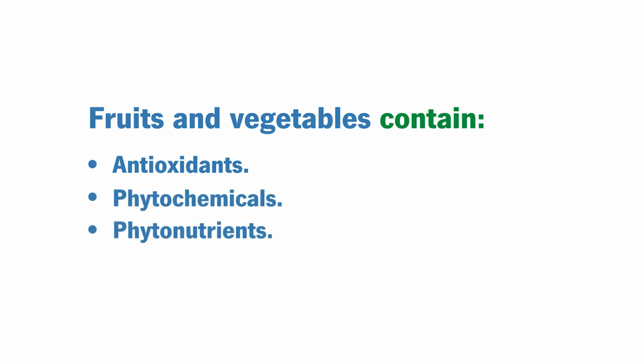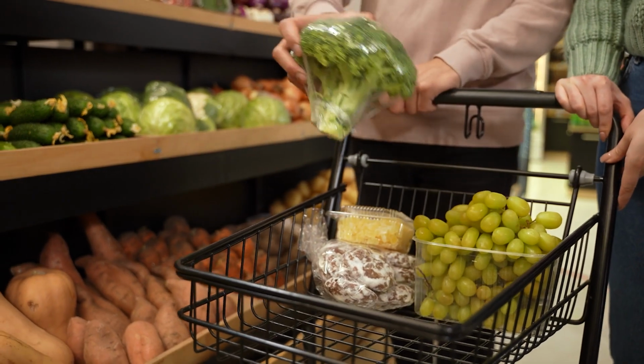Foundationally, the Mediterranean diet has an abundant amount of fruits and vegetables. So really, that's kind of key. And we know that all varieties of different fruits and vegetables have a variety of different antioxidants, phytochemicals, phytonutrients, some more than others, but they all provide some. And the variety is the key because you're going to get a variety of those benefits.